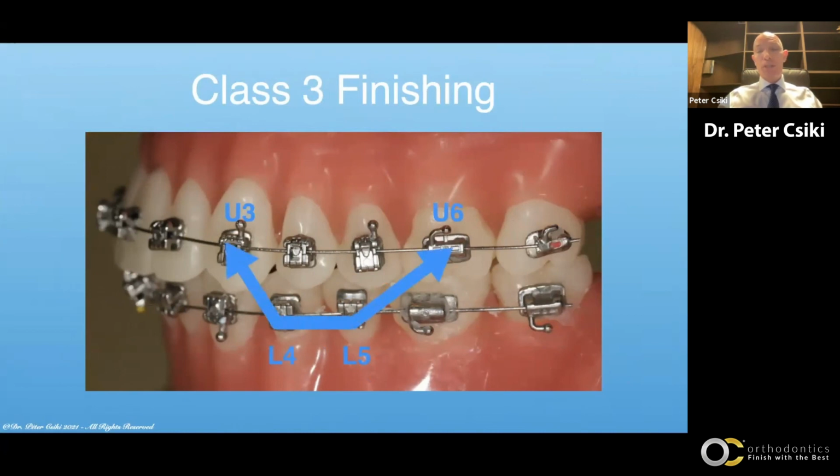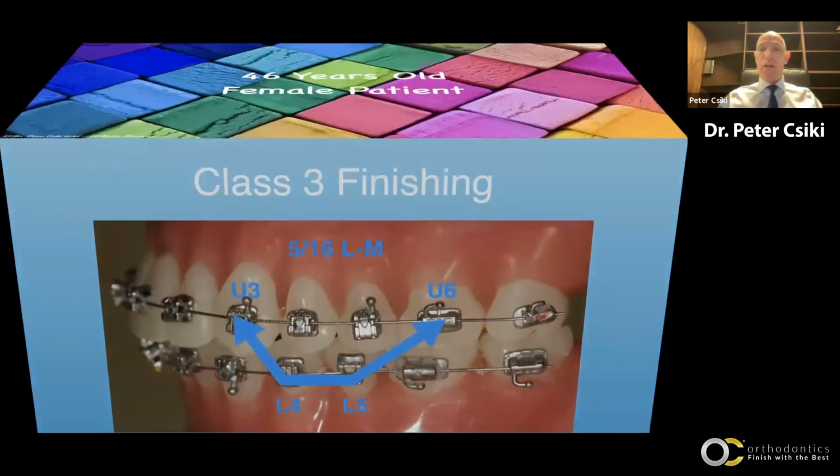And class 3 finishing is just one step forward in the lower arch: upper 6, lower 5, lower 4, and upper canine. And again, 5/16 light during the day and 5 medium during the night. Okay.